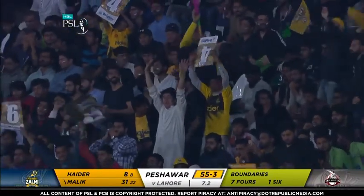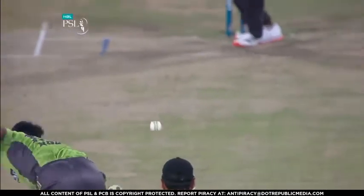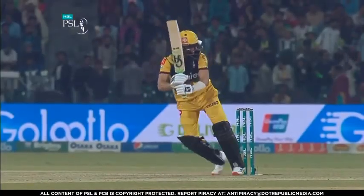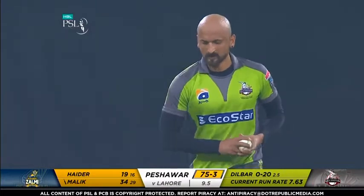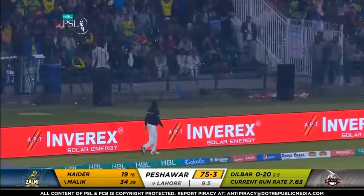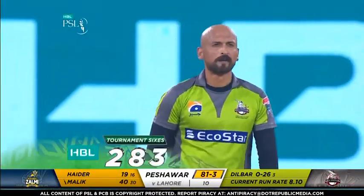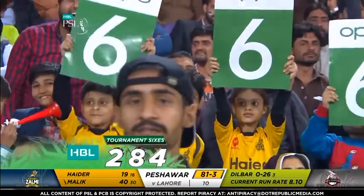I just wonder how fit Ralph is, and he's just trying very hard to hit the deck there. But the line, he's got to get that line right. He doesn't want to settle for that line too often, otherwise, this outfield is like concrete underneath. They're rolling from it. Can he prevent the boundary off the last delivery? What a shot! Oh my word! The HBL 6 counter moves up a notch to 284. Halfway stage, 81 for 3.